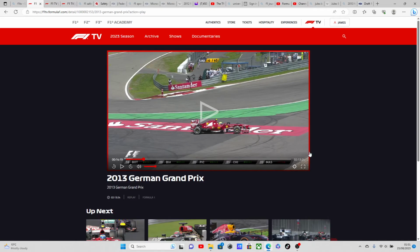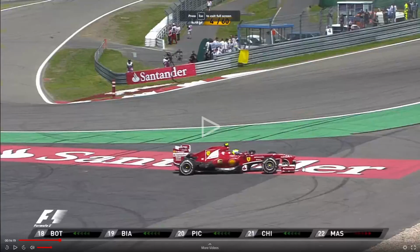So I'm going to show you, here we go then, the 2013 German Grand Prix. We are on lap 4. Okay, very early into the race. And Felipe Massa in a Ferrari has spun and his engine has cut out. And that puts him out of the race. So I might play the odd bit, but I want to show you stills of the clear-up operation that you just will not see these days.